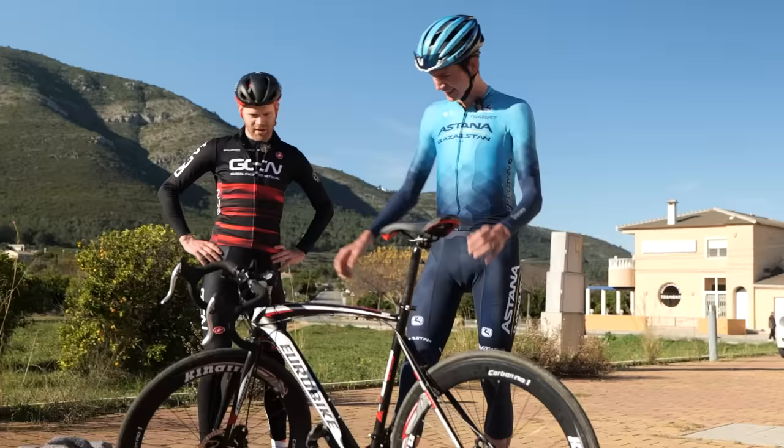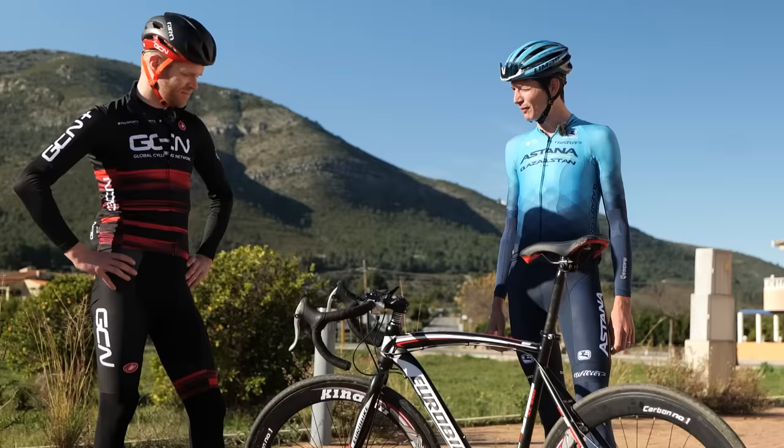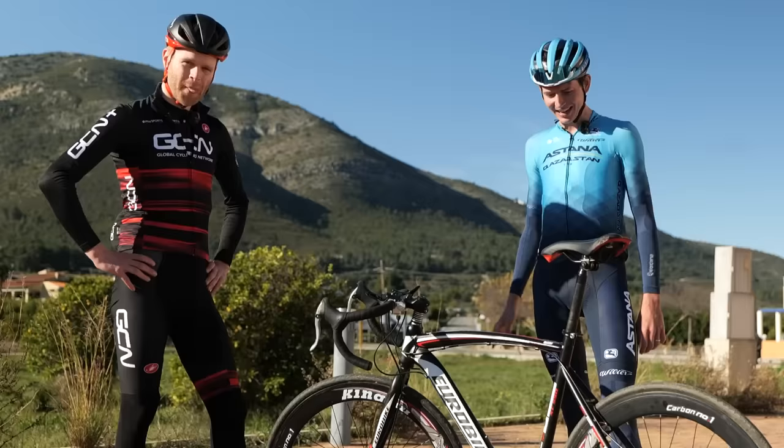Oh. How does that compare? Yeah, I mean, that's 17 kilos. That's more than double my race bike. Yeah, but you know what they say? A bad workman always blames their tools. Well, I guess we'll put that to the test.